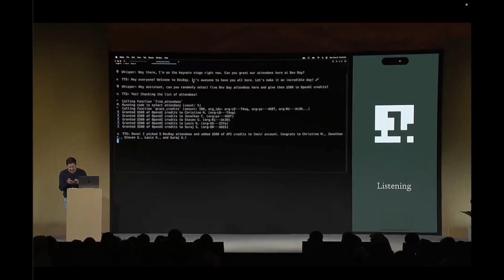Actually, you know what? You're all part of this amazing OpenAI community here, so I'm just going to talk to my assistant one last time before I step off the stage. Hey, assistant, can you actually give everyone here in the audience $500 in OpenAI credits?